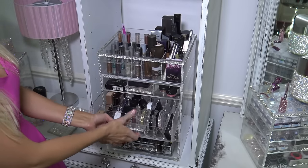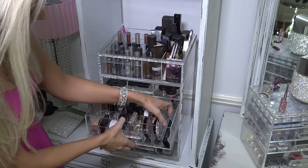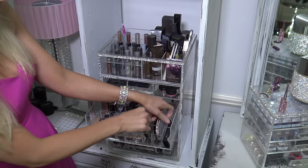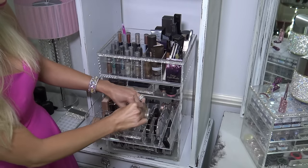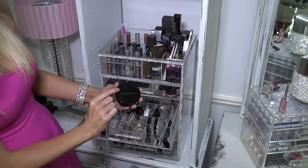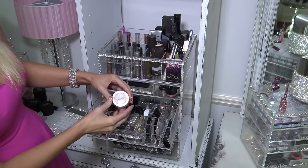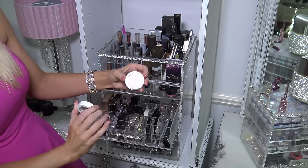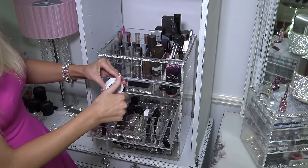But this drawer is filled to the brim. This one is highlight galore. I've got some Makeup Revolution, Ofra, Milani, Jouer, oh my god, Anastasia, ColourPop. This one is crazy. I haven't even tried this one yet. This is just a whole other level of craziness. But it's cream too, so I haven't even tried it.